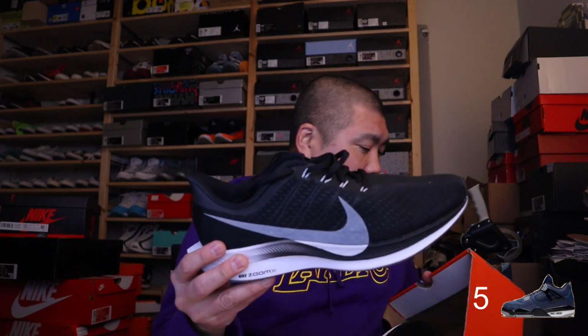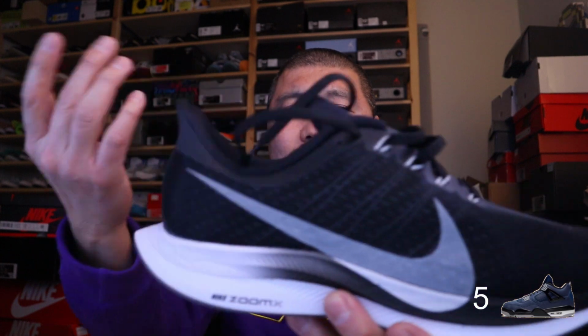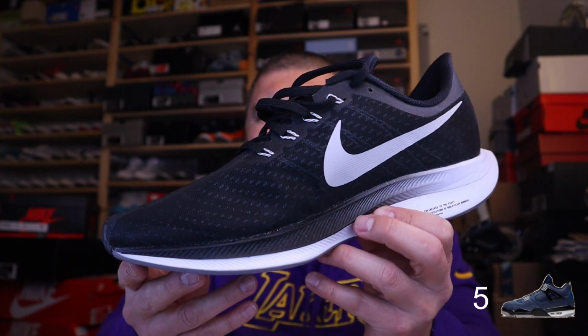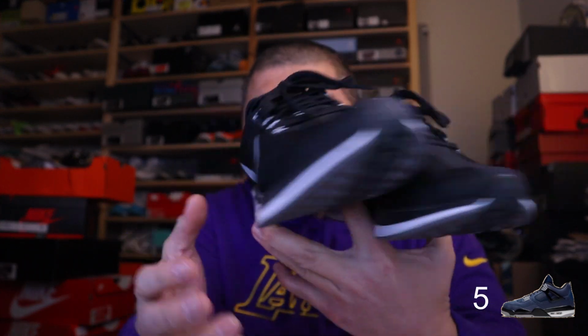You could find them in so many different colorways. This is a women's pair as well, I believe. Yeah, this is a women's as well, but you can't tell because it's black. But yeah, I was able to find a black one. I ended up getting this for $35, I believe. And when I say I love these, I'm not exaggerating. I ended up buying a pair for my girl as well.